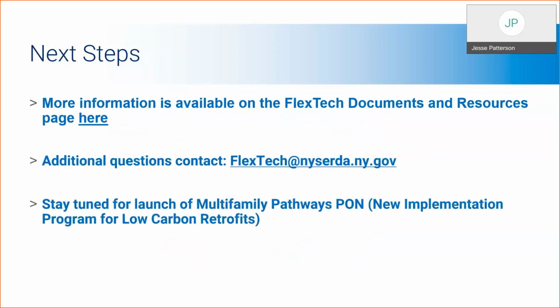So next steps. So really exciting news. More information is now available as of today on the FlexTech documents and resources page, and we've linked that page here. I encourage everyone to go ahead and take a look after this webinar. And then for additional questions, please contact flextech@nyserda.ny.gov. We are reserving some time for Q&A, but anything that we can't get to or needs follow-up, please feel free to reach out to us at that email address.